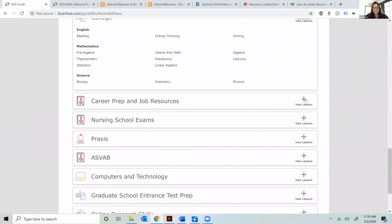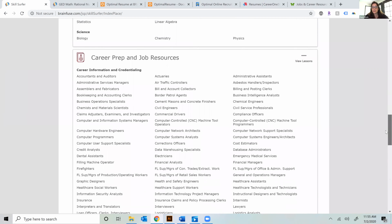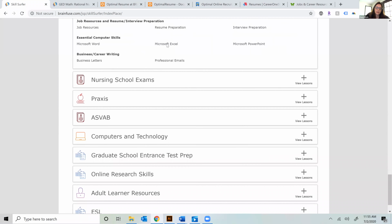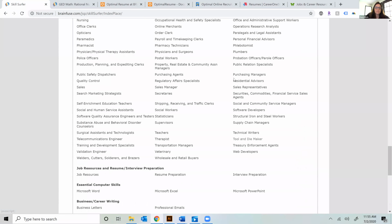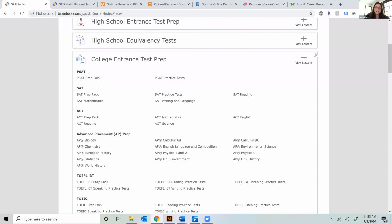Career prep and job resources is super extensive. There's a lot of information in here for various different careers. There's practice tests. There's just general information about different careers and credentialing you may need. There's also some job resources and interview preparation, computer literacy, and professional writing. The nursing school exams are in a separate section, as well as being up in the college entrance test prep section.